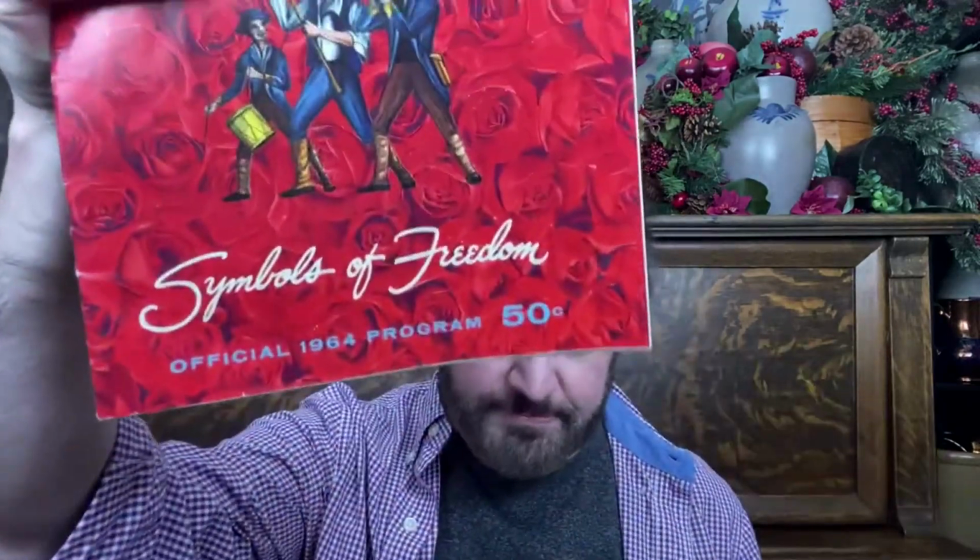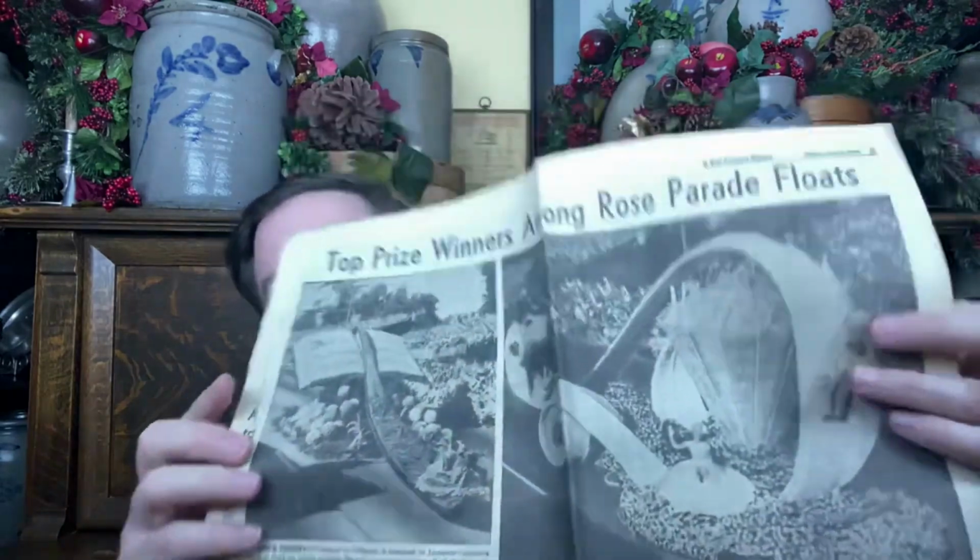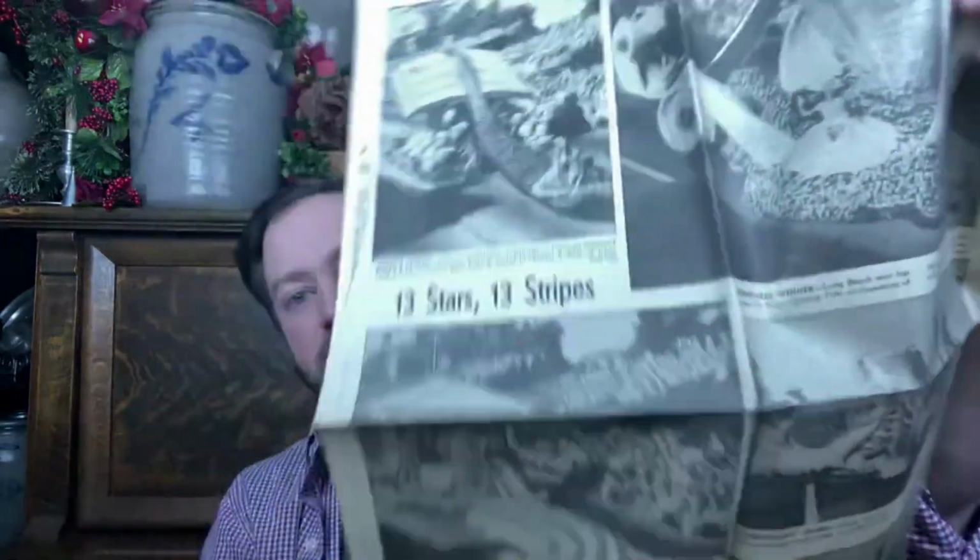But this is the official program. It actually also comes with a ticket stub for attending the Rose Parade at 268 South Orange Grove. That must have been where their seat was along the parade route. And then I also have, this all came to me as a lot, a series of newspaper clippings from different newspapers of the time, all showing that same Rose Parade. In some cases, it's showing the individual floats and what prizes the floats won.